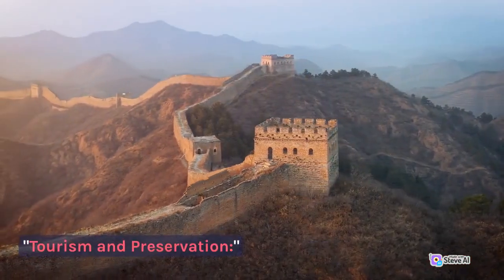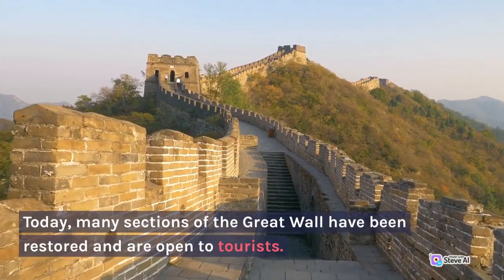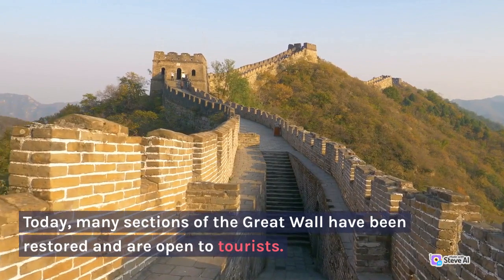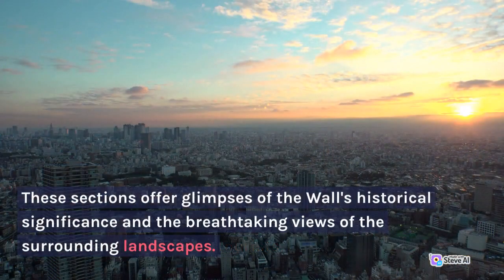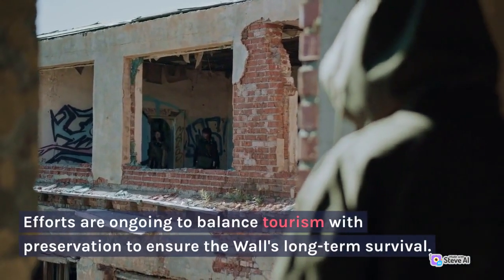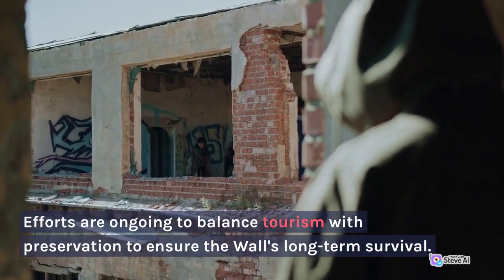Tourism and preservation. Today, many sections of the Great Wall have been restored and are open to tourists. These sections offer glimpses of the wall's historical significance and the breathtaking views of the surrounding landscapes. Efforts are ongoing to balance tourism with preservation to ensure the wall's long-term survival.